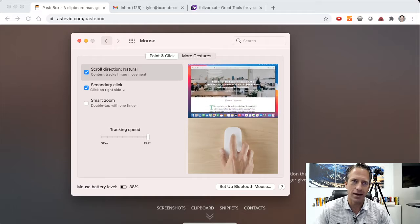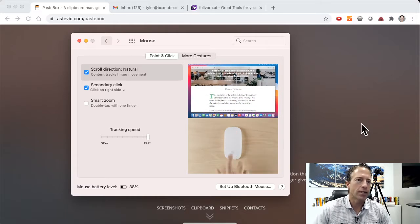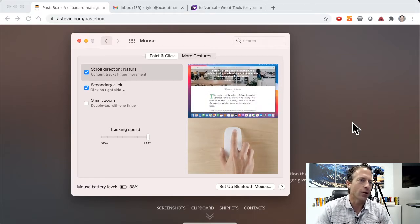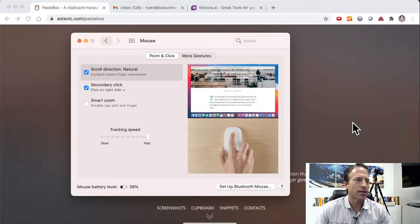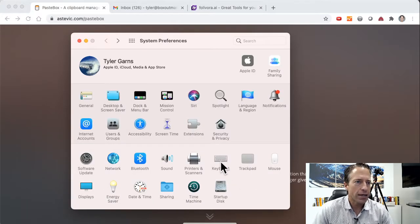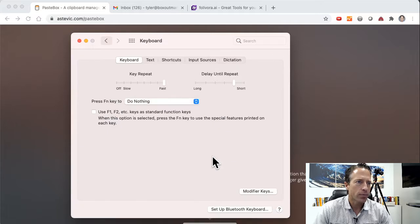You might think, hey, this is not a whole lot of time, and you're right, but the way I see this is we're operating in terms of microseconds here. So any microseconds I can save, I'm going to save them, and so I'm going to speed up my mouse as fast as possible. All right, going back here, I do the same thing with my keyboard. So the key repeat and the delay until repeat, I speed this one up as fast as possible. Delay until repeat, I don't like it all the way at the end, but that's just personal preference. But again, just speed this stuff up. That's what you want to do.